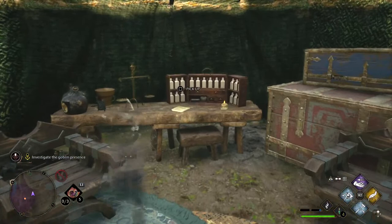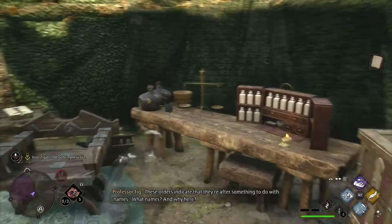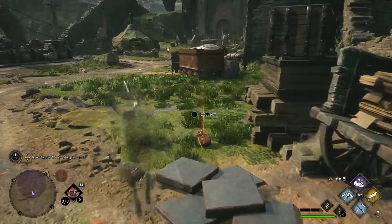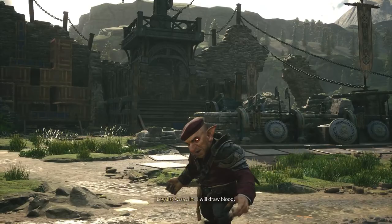Orders. Directly from Ranrock. These orders indicate that they're after something to do with names. What names? And why here? I will draw blood.